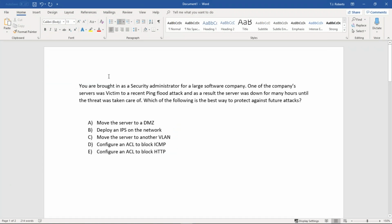So this is the first one. It says you're brought in as a security administrator for a large software company. One of the company's servers was victim to a recent ping flood attack, and as a result, the server was down for many hours until the threat was taken care of. Which of the following is the best way to protect against future attacks?